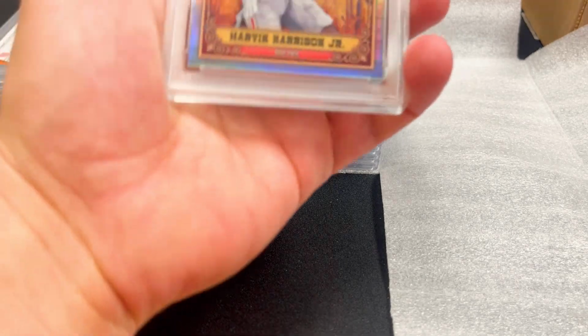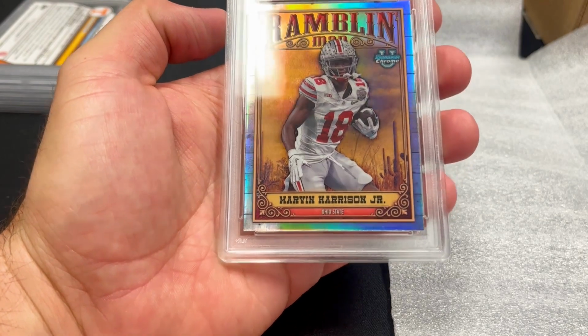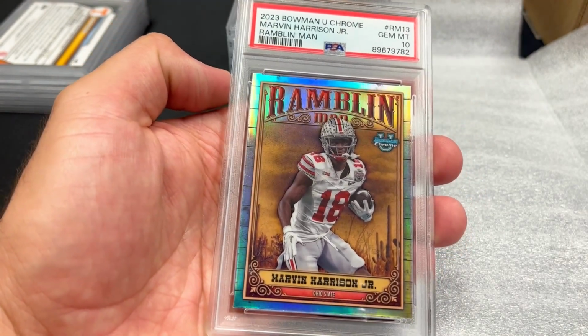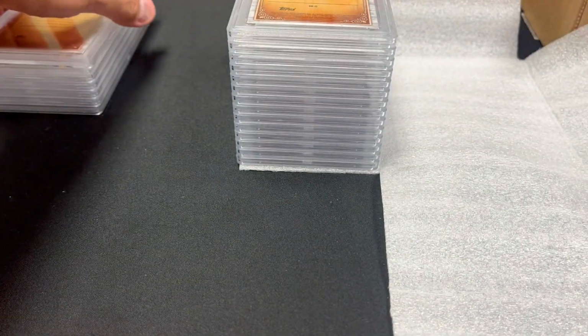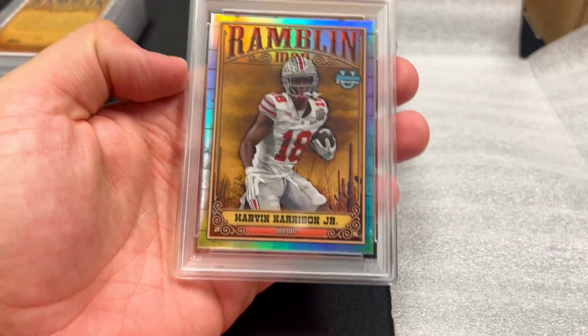Good card there. We have a Ramblin' Man, which I think are normally harder to grade because you have the borders and other things like that. And so here's a Marvin Harrison Ramblin' Man. Again, same thing. Probably can only sell it for around 50 bucks, but figured it's worth a try. Those cards, if I had to do it all over again, probably not gonna grade most of those.